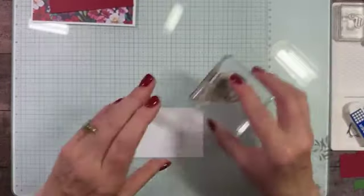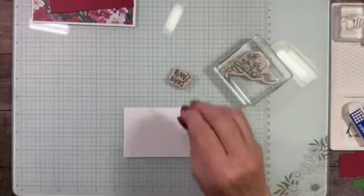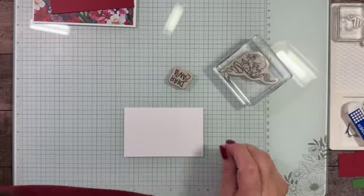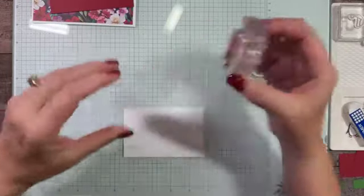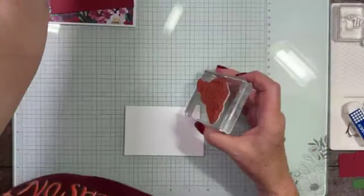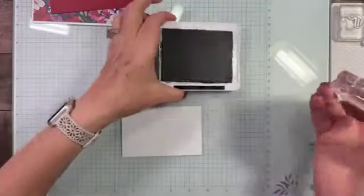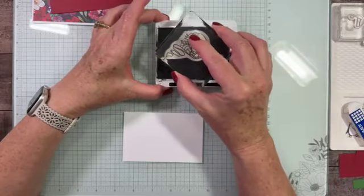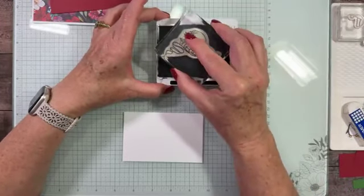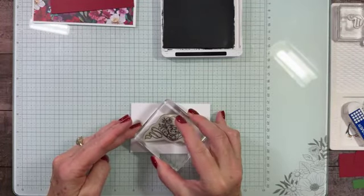So let's go ahead, and I actually forgot to pull out one of my stamps. So let's do that and mount that on a block real quick. We're just going to put that on there. We're going to get out some Memento Tuxedo Black. And we're going to stamp this right in the middle.